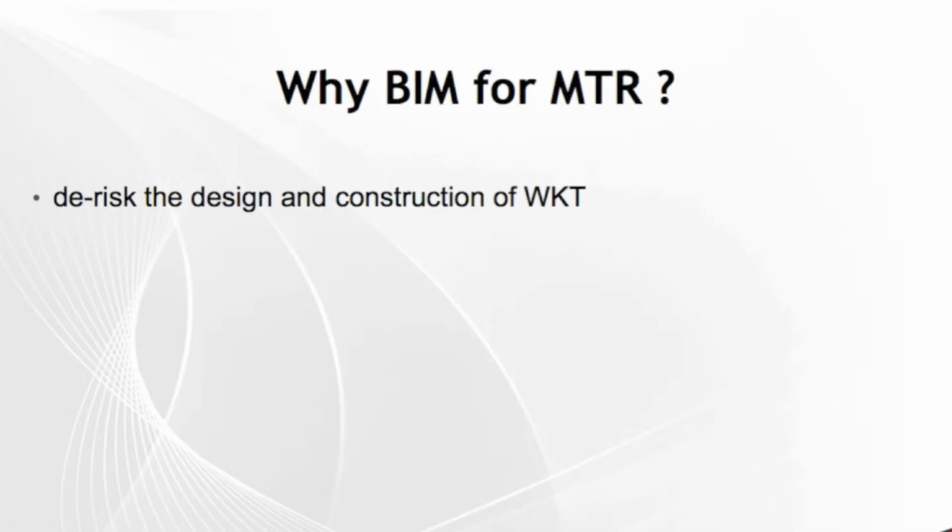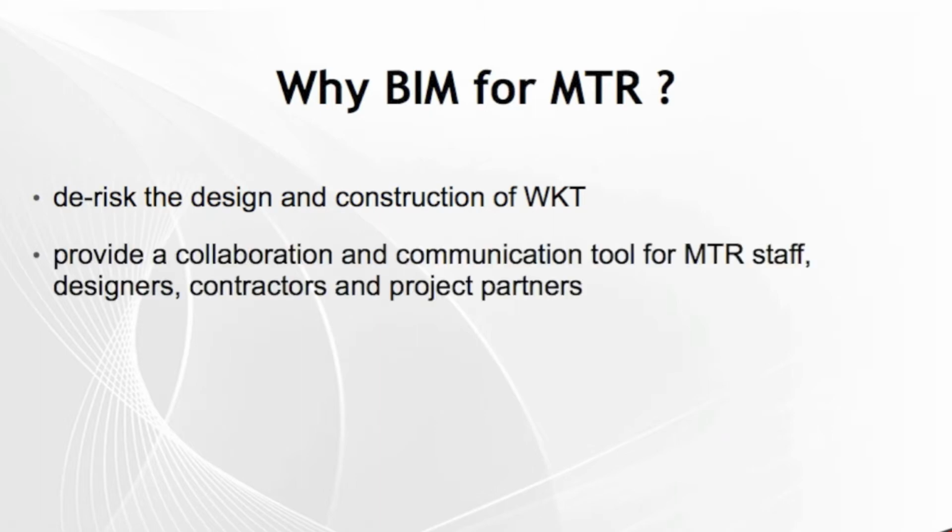So the interaction between the mechanical, electrical, and building services contract is extremely complex. And then to add even more entertainment, there are 4 different system-wide contracts, including lifts and escalators, etc., which covers these. So there are a number of very complicated and very intricate interfaces. So the MTR decided that they would adopt BIM primarily to de-risk the design and construction of West Kowloon Terminus. Now, what do we mean by de-risk?